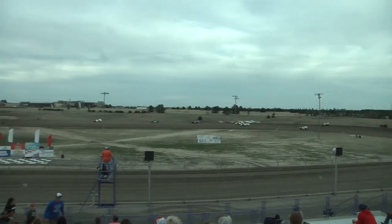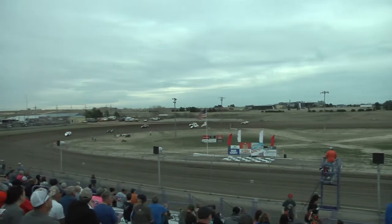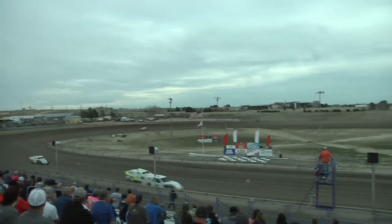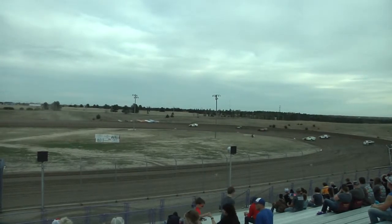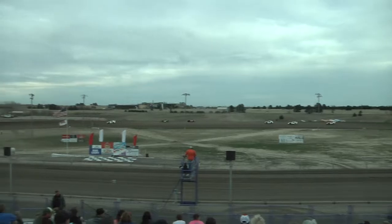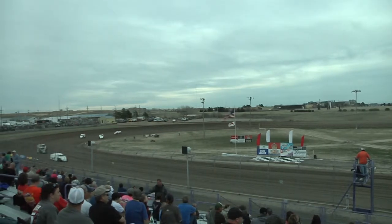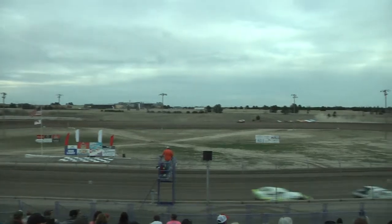Holloway looking to the inside of Fannin Steele. That's the battle for the 4th spot as they go down the back straightaway. Wiseman slow through 1 and 2, up off the top on the back straightaway, gets it going. Hilt still in command of this one. Harkness, Davidson, Fannin Steele, Holloway, Lauer, and Wiseman. Good battle there for that 4th spot between Fannin Steele and Holloway. Fannin Steele has it. Holloway drives it to the bottom in 3 and 4. And again, 29 up off the top, keeps it going.